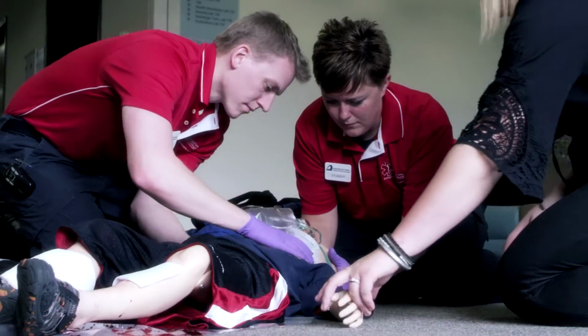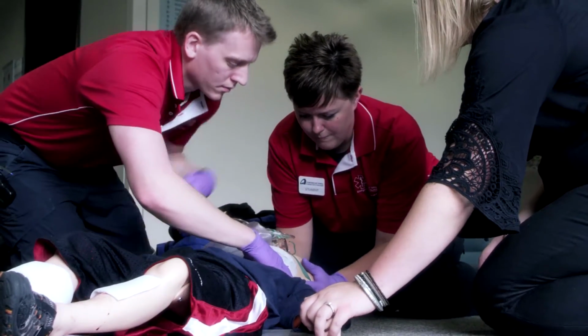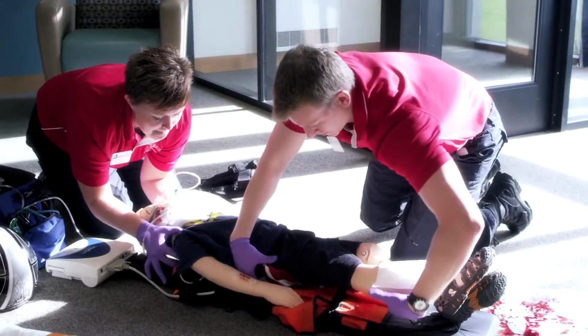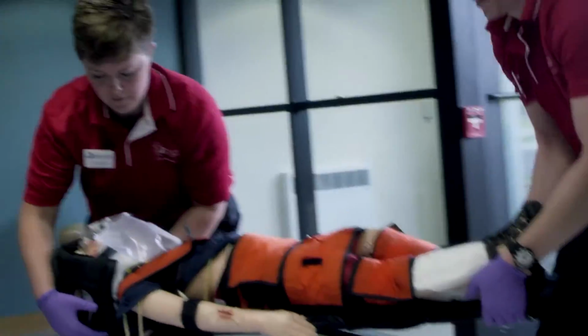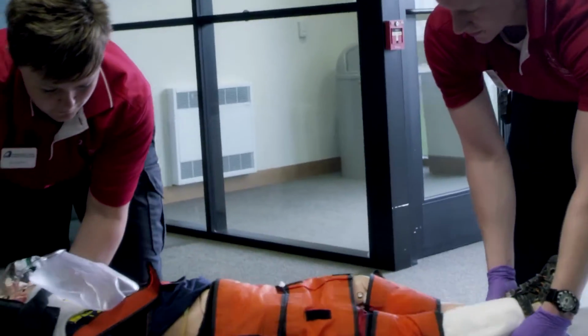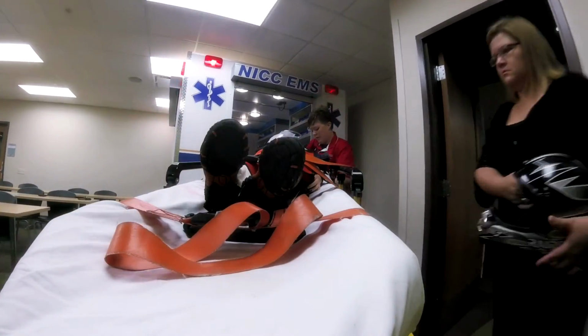Okay. Then we were able to control his C-spine and take spinal precautions in case he had any back injuries or neck injuries. When we got him on the cot, we were able to get him in the ambulance. My partner was able to get an IV started. I'm able to call and report to the hospital. It's very much like a real life situation, what an actual call like that would be like.